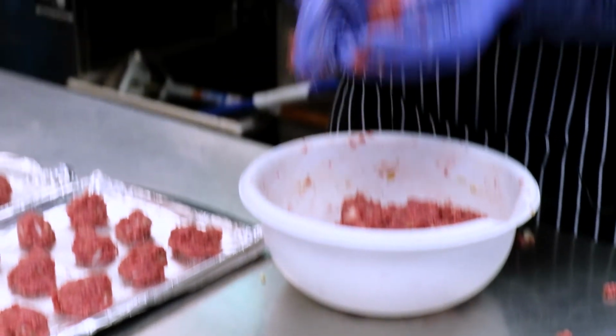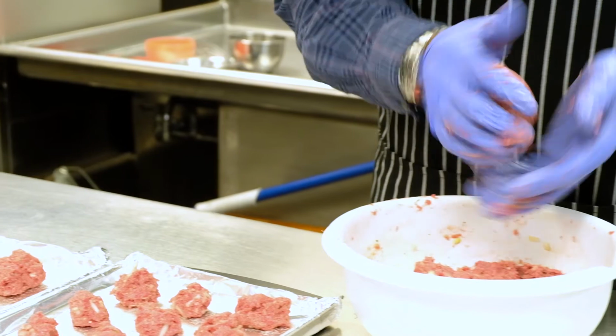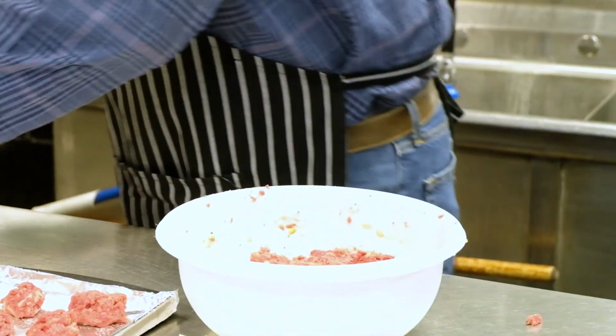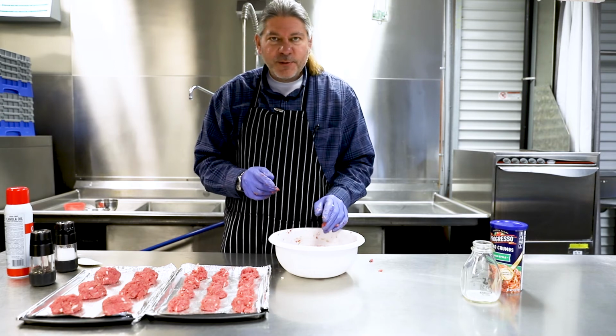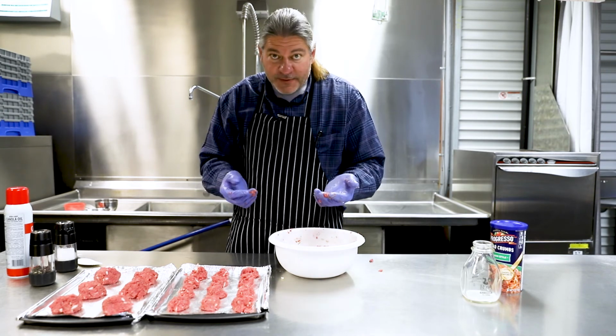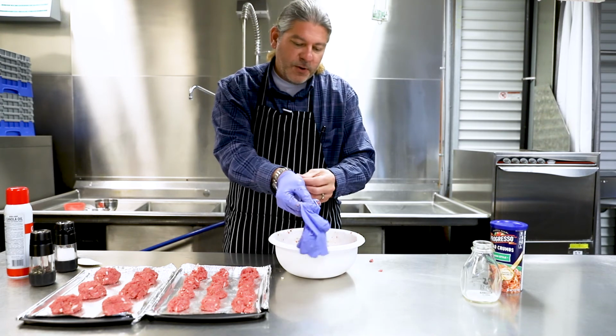Okay, we got our meatballs formed. I got some mid-sized ones to be great for meatball subs, and I got large ones for spaghetti and meatball. And all we're going to do is pop these in the oven for about 15 to 20 minutes, and should be good to go.